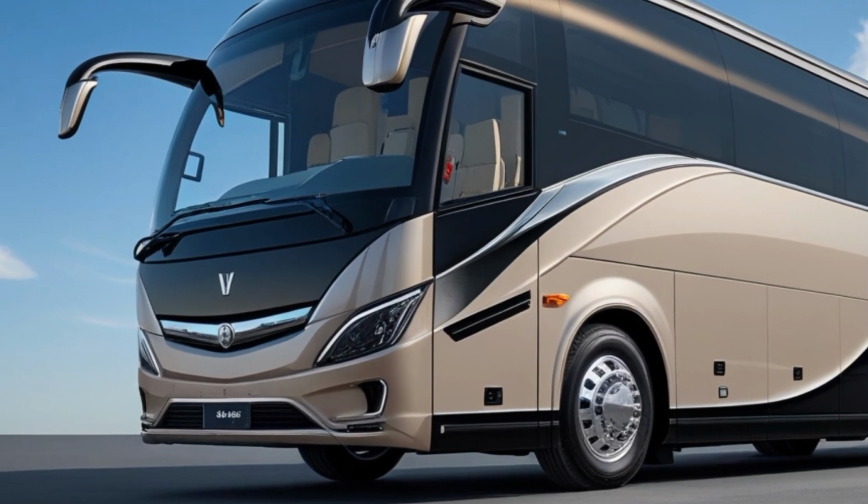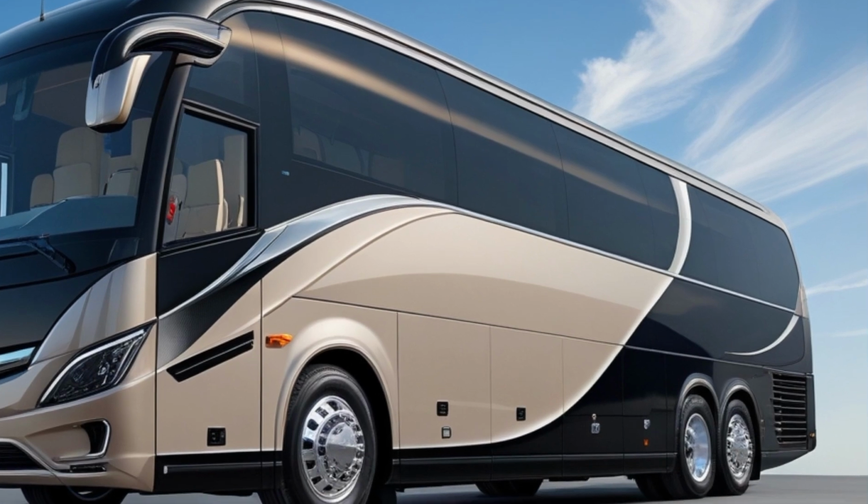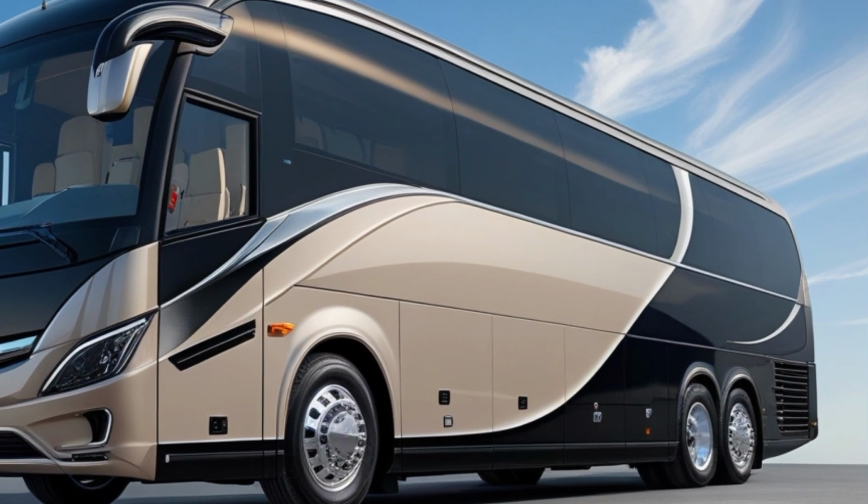But for companies or individuals looking to offer a travel experience unlike any other, the cost reflects a true investment in comfort, prestige, and sustainability.